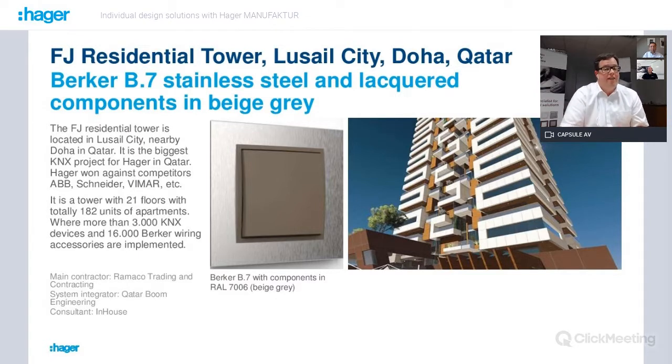So the FJ residential tower in Lusail City, Qatar. This was absolutely the biggest project we had in Manufaktur yet. So this is also, I think, from 2018. And here we have more than 3,000 KNX devices and more than 16,000 Berker wiring accessories. So absolutely the biggest project we ever did in Manufaktur.